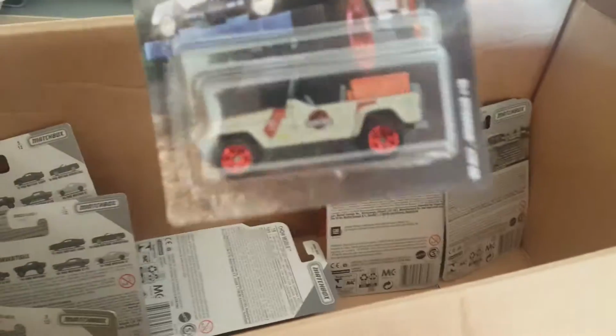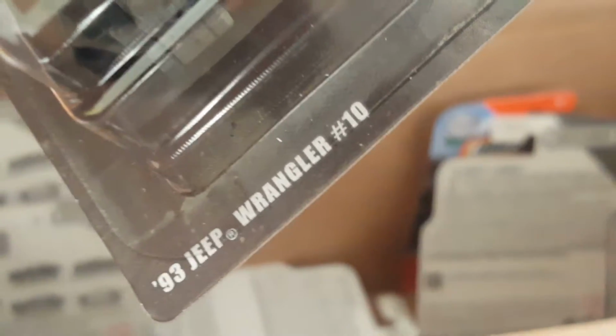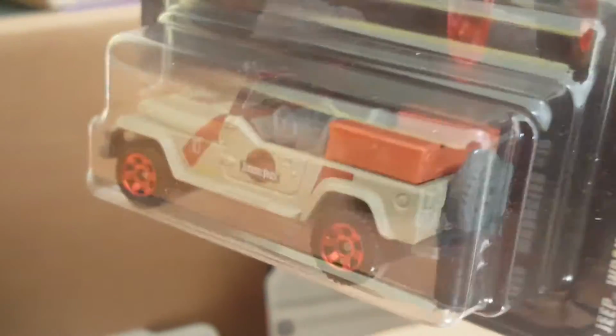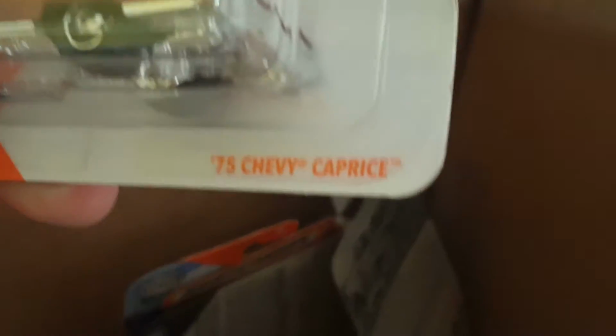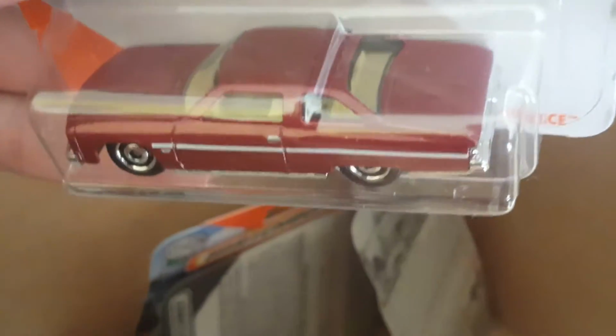So we got here a Jeep from Jurassic Park. And it is the '83 Jeep Wrangler number 10. So there's a few of these cars in the movie. So this is the number 10. Who knows if they're going to release other Matchboxes of that specific Jeep. '75 Chevy Caprice. Seen this one a couple times.